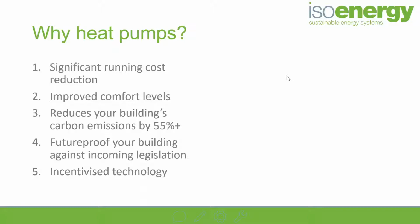I see there is a question here from Chris Kemp about losing the grant if the heat pump is reversible. If you are using an air source heat pump for cooling, so it's reversible, providing heating in the winter and cooling in the summer, then yes, you're ineligible for the Renewable Heat Incentive because it is deemed by Ofgem as an air conditioning unit rather than a strict heat pump. With ground source, no, you can use it for cooling in the summer and still receive the RHI.